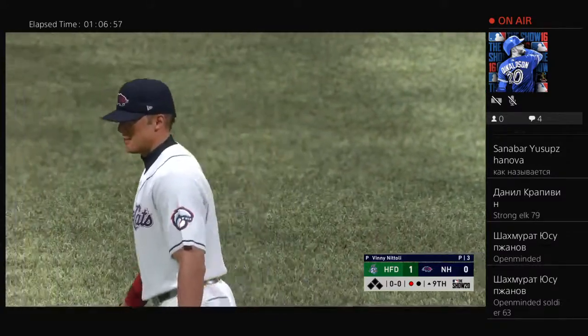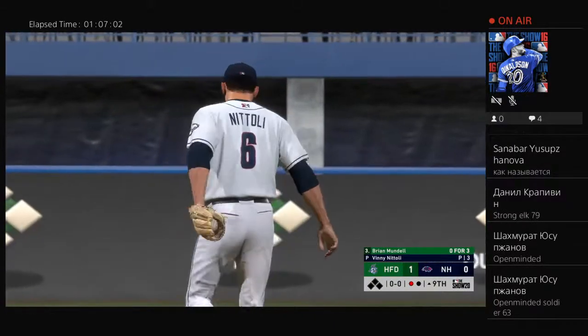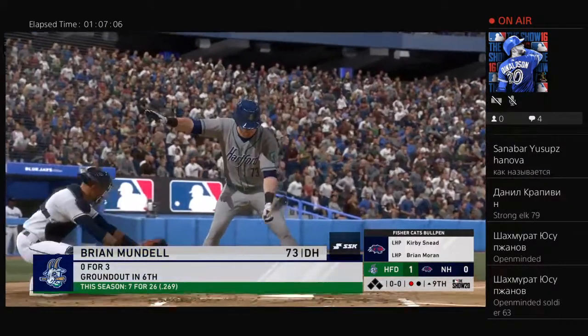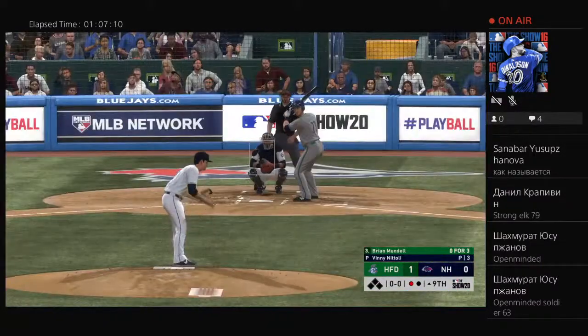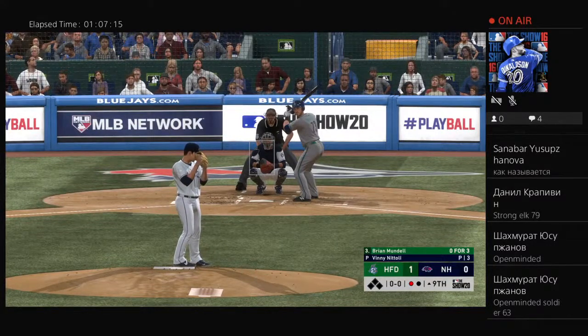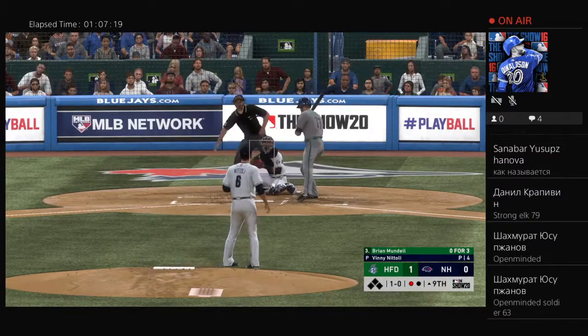Now batting, the designated hitter, Brian Mundell. Stepping in, Brian Mundell. He's hitless in 3 at-bats to this point. First delivery to him on the way. 1-0.